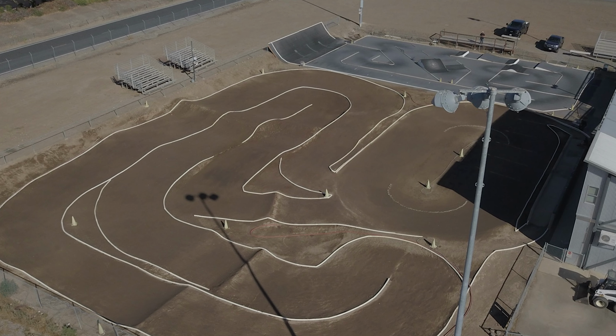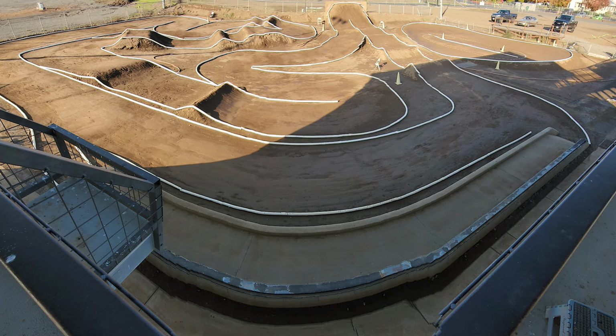We've got the track change going right now. Kevin Jelich is on the tractor. If you know who that is, he's built a bunch of world-class tracks, national tracks. We're gonna go inside and take a look.